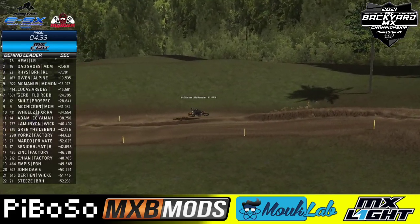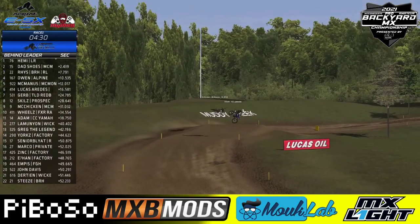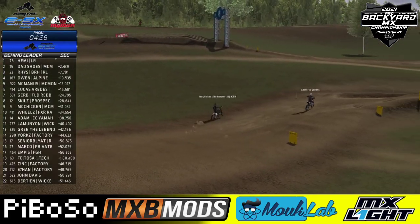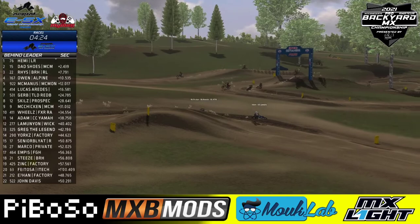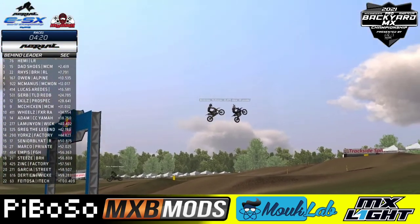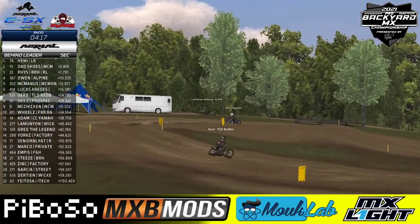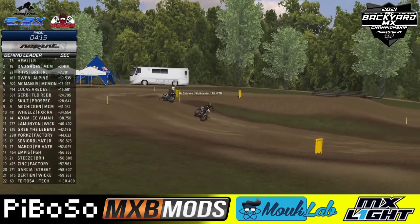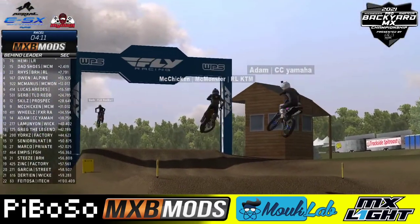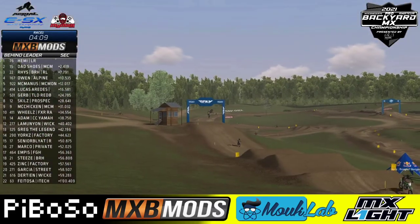And working that outside line as he is in behind Skills. So as they come through the line this time around, McChicken finds himself in the number 9 spot and trying to advance forward. He's got to get something put together here so he can set himself up for a good overall. And look at this. To the inside, McChicken makes a move, and that's going to push him past Adam on that CC Yamaha.